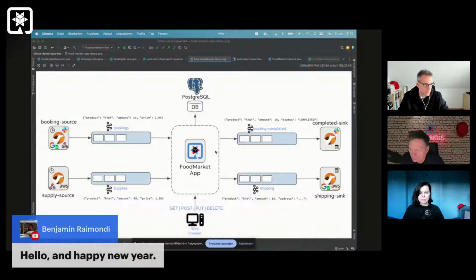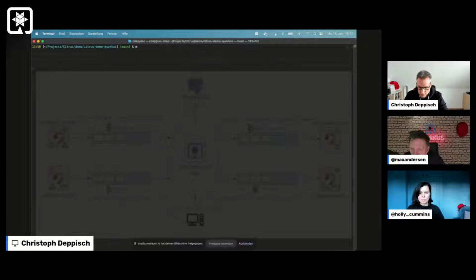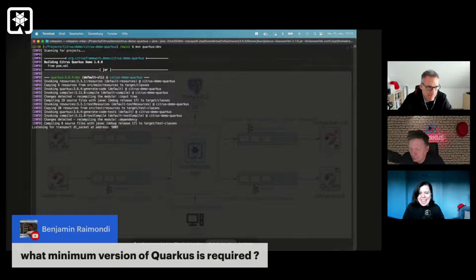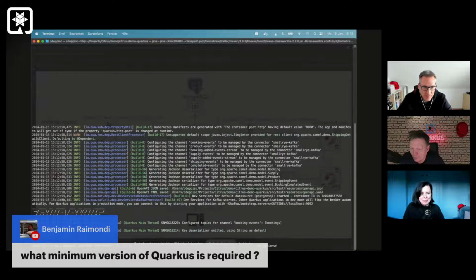Maybe let's just start the application in Quarkus dev mode. Oh, Christopher, before you go on, you haven't even demoed it yet, and we've got someone who's keen to start using it. So the question is what the minimum version of Quarkus is.